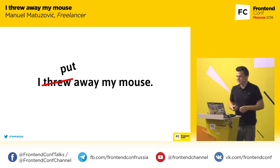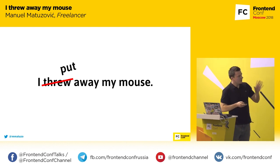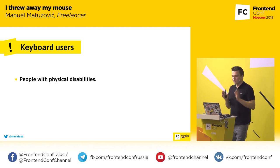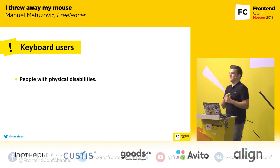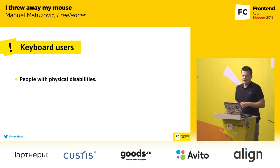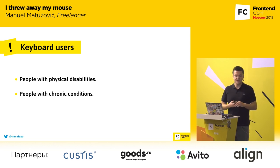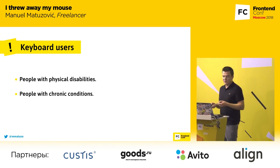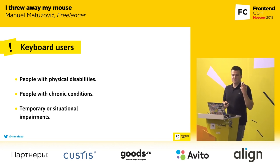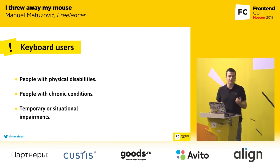Before I share my findings and the best practices and the bad practices, I want to talk about two things. The first thing is, I want to make sure that we all know why keyboard accessibility matters. First of all, it's important for people with physical disabilities, so people who cannot use a mouse. It's also important for people with chronic conditions, such as repetitive stress injuries, who should limit or avoid the use of a mouse. But it's also important for people with temporary or situational impairments. For example, someone who would actually use a mouse but can't because he or she broke their arm.